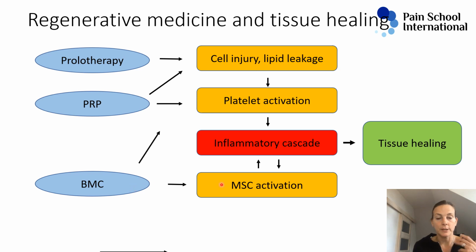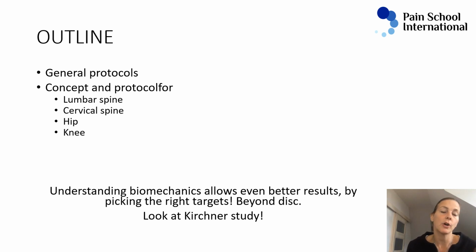They can participate in activating the inflammatory cascade, but mostly they work as a conductor orchestrating the healing response. If we wonder if those stem cells actually turn into cartilage or ligaments or whatever we want, we know that they don't. A week after injecting stem cells, we have only 1% of the stem cells present. So this is the outline of my talk. We're going to talk about general protocols, and then we'll discuss protocols for lumbar spine, cervical spine, and knee.